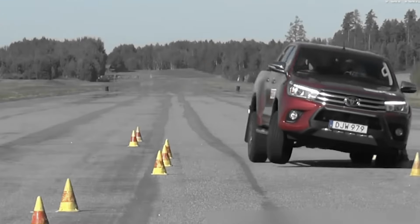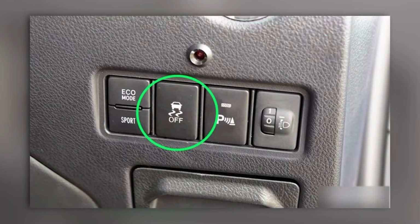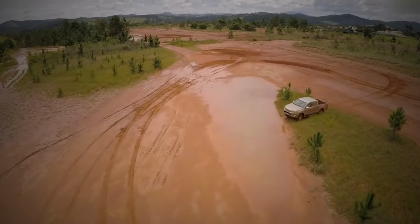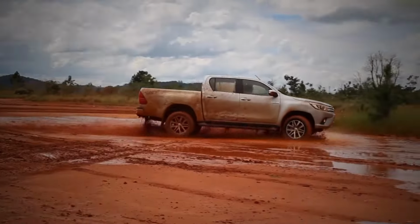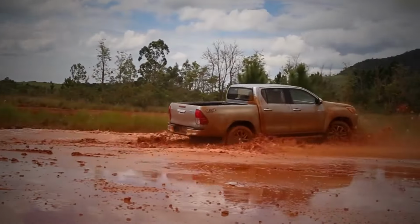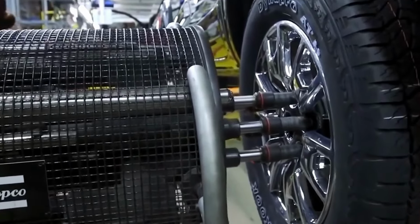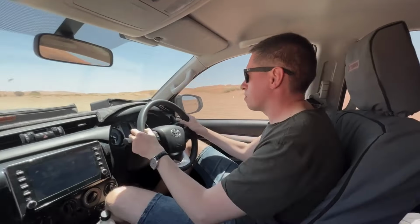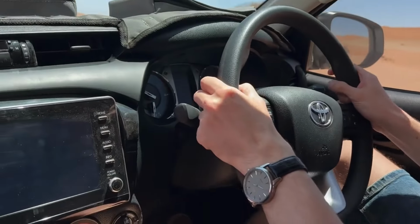The testers backed off, checked everything, and tried again. Same result. Even with electronic stability control engaged, the Hilux swayed dangerously with every run. It wasn't a fluke, it was a pattern, one that exposed the limits of even Toyota's toughest machine. So, what went wrong? Engineers later noted a mix of culprits: a high center of gravity, overly stiff tires, and a suspension tuned more for hauling loads than handling curves.